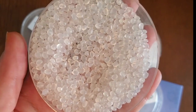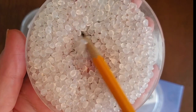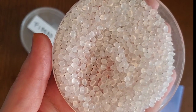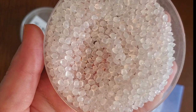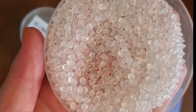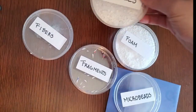So Nurdles are little plastic pellets, and these are usually used in manufacturing. These pellets are melted down to make all sorts of different shapes and components, packaging, all sorts of different things. And these can end up in our environment through spills, or discarding these pellets inappropriately. So these are one type of microplastic.